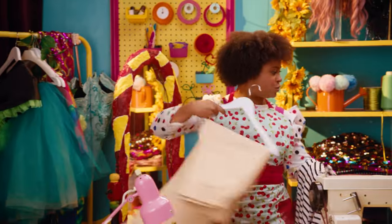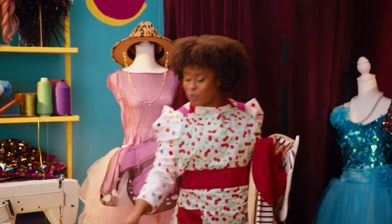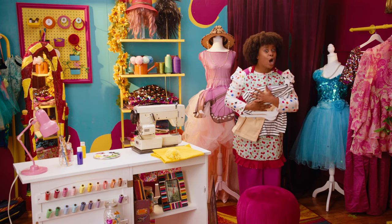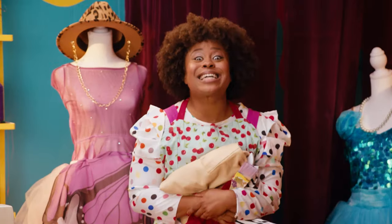To costume, so let's see what we can be and do with Mimi and you. A one, two, a one, two, three, zippers and buttons and bows and boots. Look at me!